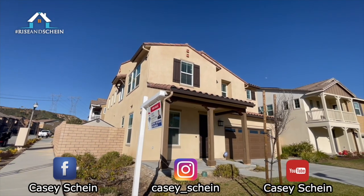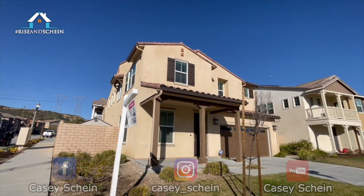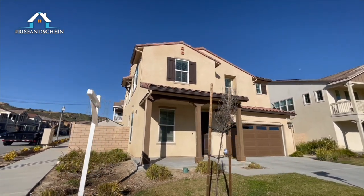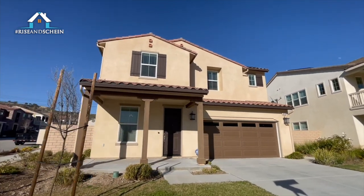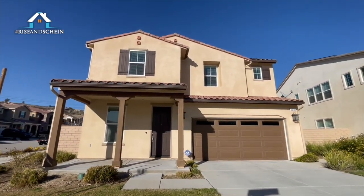Five Knolls is one of the most highly coveted communities in Santa Clarita because you have newer homes with beautiful finishes and amazing amenities like a rec center, clubhouse, pool, spa, basketball court, playgrounds.